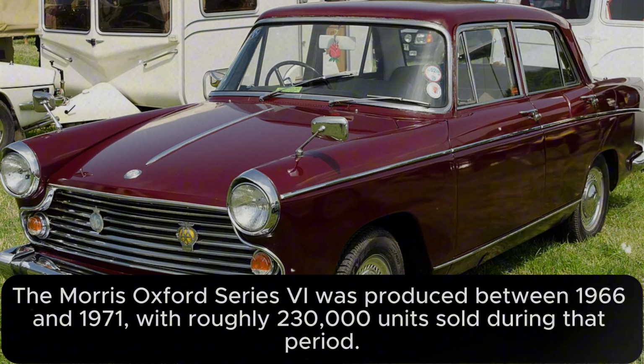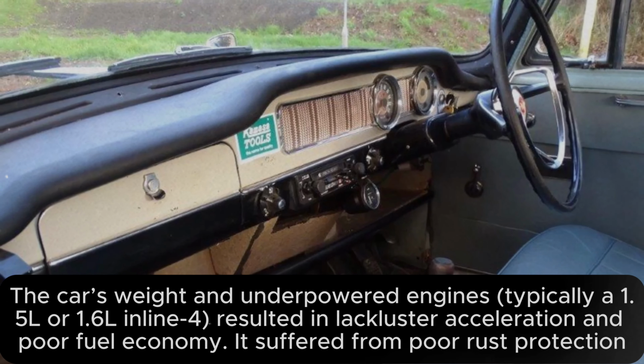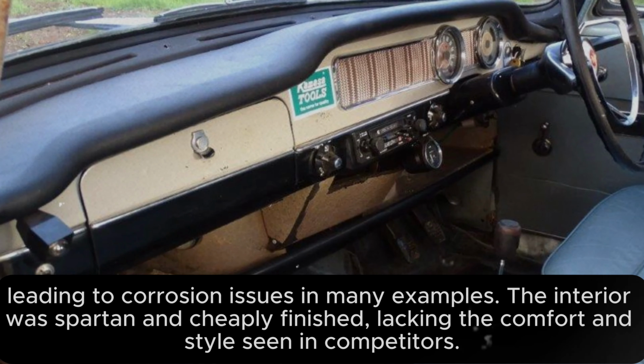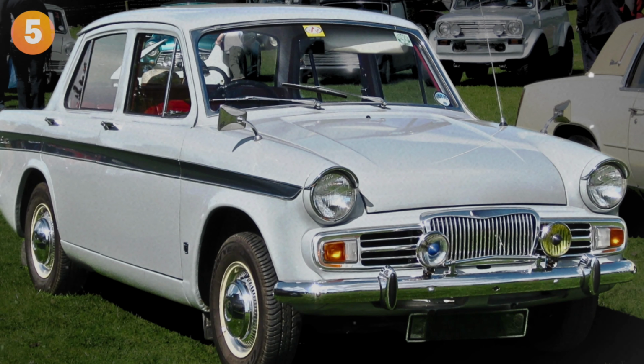The Morris Oxford Series 6 was produced between 1966 and 1971, with roughly 230,000 units sold during that period. The car's weight and underpowered engines, typically a 1.5-litre or 1.6-litre inline-4, resulted in lackluster acceleration and poor fuel economy. It suffered from poor rust protection, leading to corrosion issues in many examples. The interior was Spartan and cheaply finished, lacking the comfort and style seen in competitors. Round 5. Can you name this one?